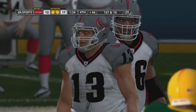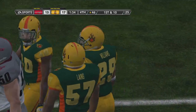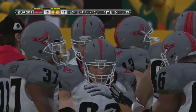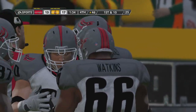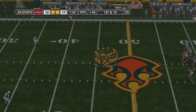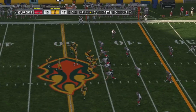Well, I certainly understand they felt like they needed to take a shot there. It just didn't work out. Give the defense a little credit for making the play. Arizona will start this drive in prime position to put this game away.